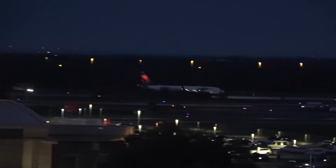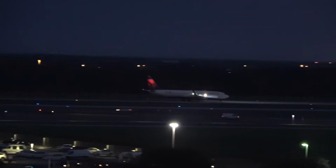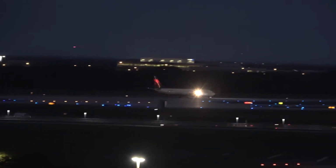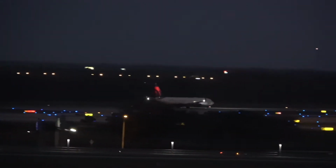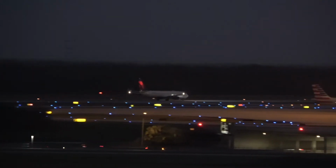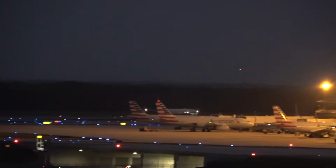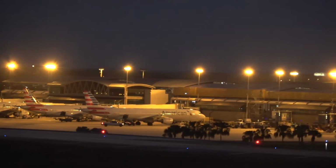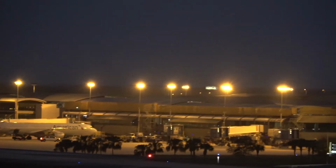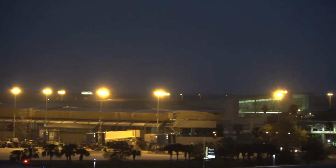Delta 617, the paparazzi special. Oh yeah. Now nonstop to LAX, Los Angeles, California, Beverly Hills, Rodeo Drive, Malibu, Hollywood, loaded with movie stars, wrestlers, game show hosts, wannabe celebrities.